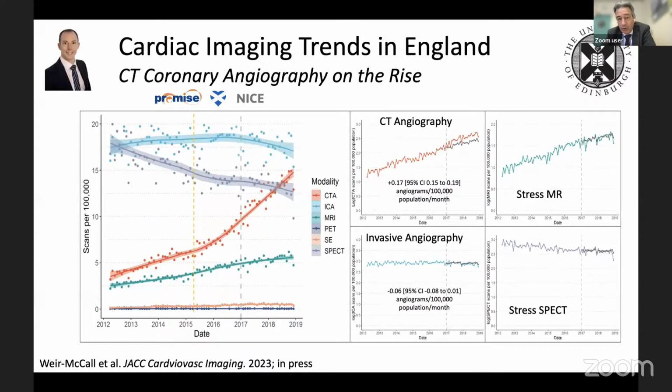Jonathan Weir McCall dug all this data out, 2 million investigations across England over a 9-year period. And what you can see, the yellow line is when Scott Hart and Promise came out, and you can see the red line there, which is the use of CT angiography really going a bit of an upkick, and NICE in the grey dotted line. Arguably, the upkick had already started, but NICE certainly encouraged it further.